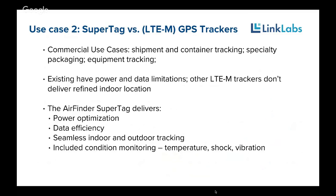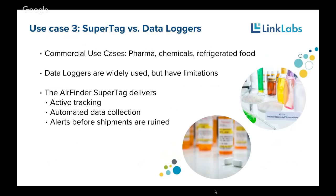Yeah. One final use case, where we're not competing with data loggers, but we see the SuperTag as an analog to them, something that you can compare. If I'm using data logging in order to keep track of some sort of temperature controlled shipment or use case, a SuperTag might be the right solution for you. So this could be pharmaceutical. Yeah, think of it like really long lived cold chain monitoring with location.